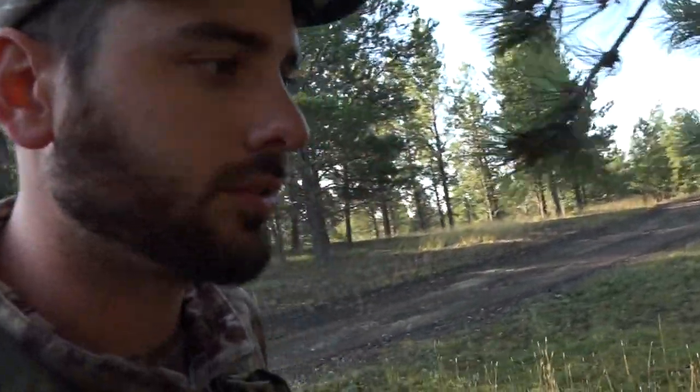Well, I didn't see anything else on my hike this morning. So I switched areas and I'm going to go check this camera down by this water hole that's been loaded with bulls lately. So see if anything real big showed up.